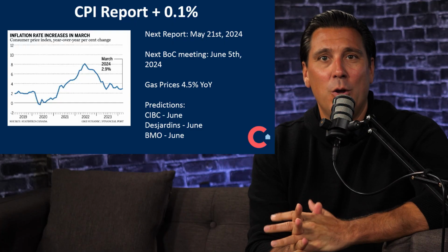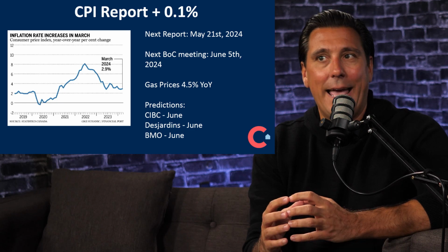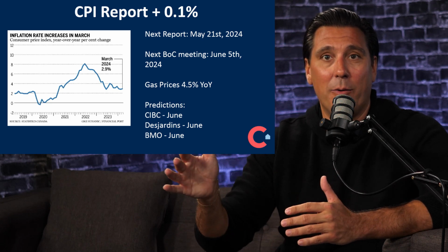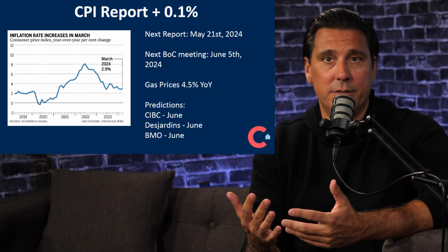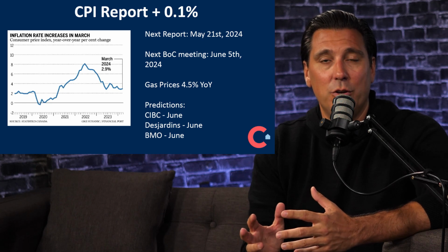Let's start with the CPI number. So CPI came in at 10 basis points higher than the February CPI number. And at first glance, that may appear to be kind of perilous for this path that we're on to start decreasing rates in June, as most economists are projecting. Within that CPI number, there was some really good information.